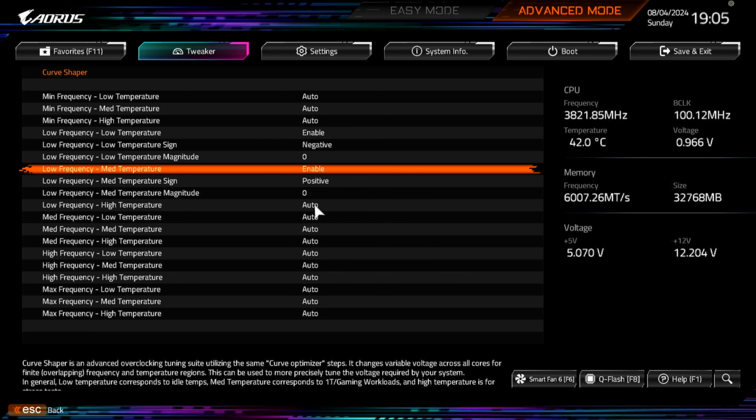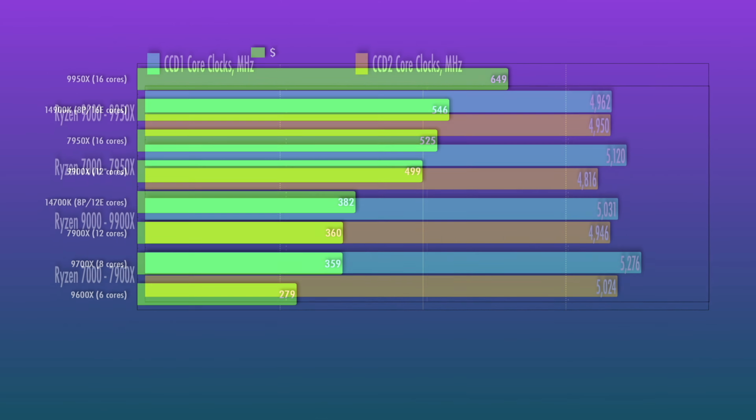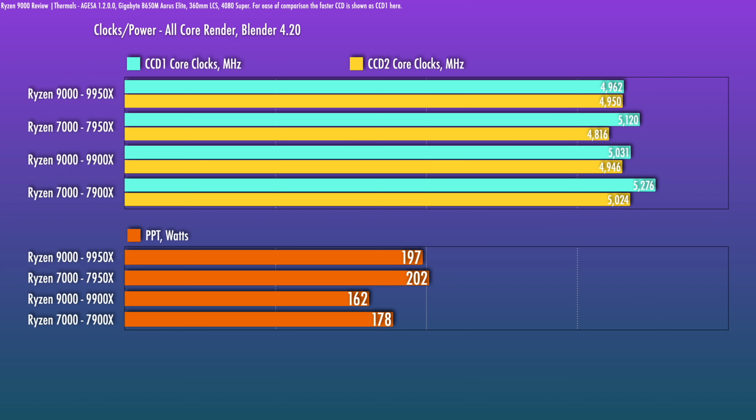Taking a look at the power and clock behavior for a multi-core heavy process, such as Blender on the 9950X, I saw one CCD boost up to 4950 MHz and the other 4960 MHz. So the clocks between the two are pretty close. Compare this to the 7950X, which had one CCD boost up to 5120 MHz and the other one at 4800 MHz. Now, usually with dual chiplet Ryzen, I've seen differences more akin to that, so the clocks being fairly close is a little bit of a change.